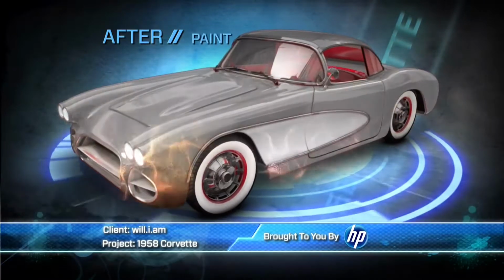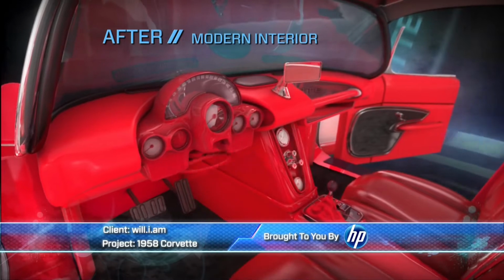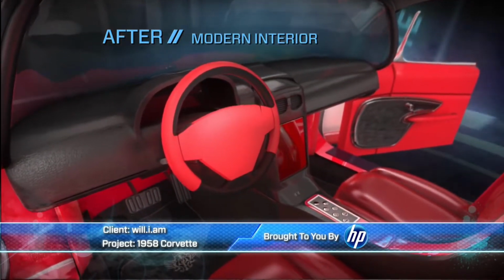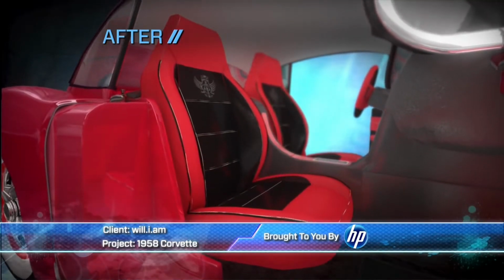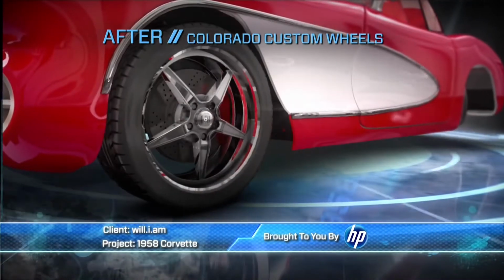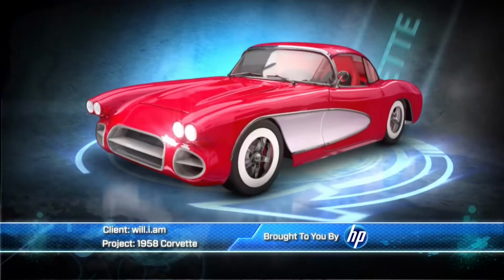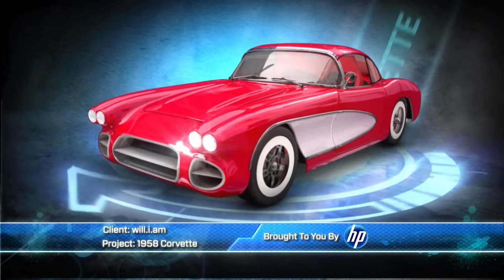The paint: Ferrari red with pearl white side panels. The interior will be all modern as we take the dash components of an '08 Z06 and squeeze them into a 1958. Then Ish gets to work on creating custom seats and door panels. And finally, the whole thing will be sitting on a set of one-off Colorado Custom wheels wrapped in Continental tires, complete with removable white walls. In the end, we'll be looking at a Corvette version of Will.i.am. So enough talk, let's get to work.